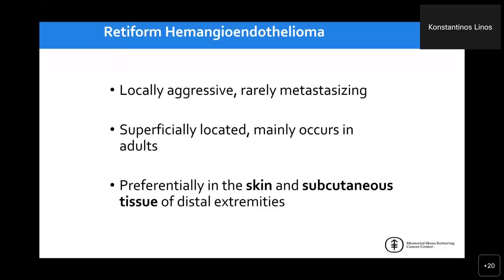One of them is called retiform hemangioendothelioma. What is retiform hemangioendothelioma? It is a locally aggressive, rarely metastasizing, so by definition intermediate malignancy, tumor which you most commonly see superficially and mainly occurs in adults. It can occur in a wide age spectrum, but predominantly it occurs in adults, and preferentially it involves the skin and subcutaneous tissue of the distal extremities.